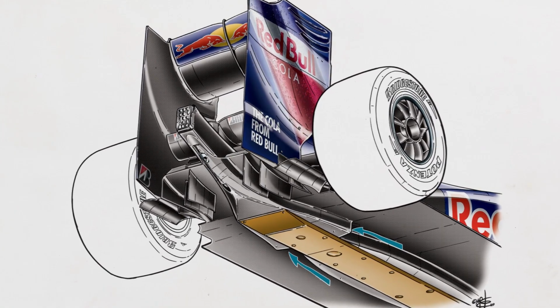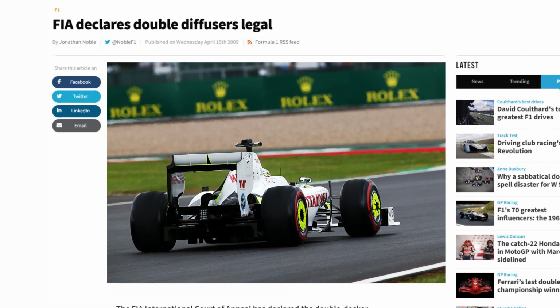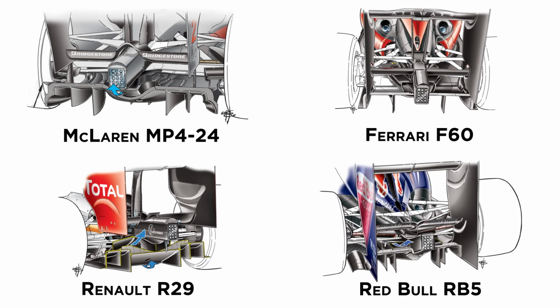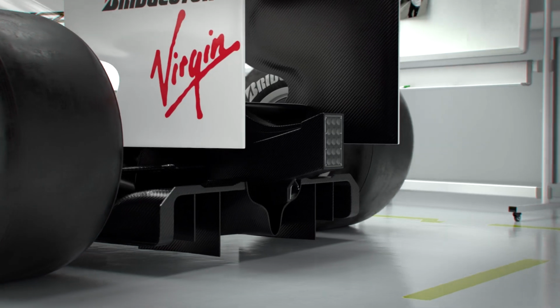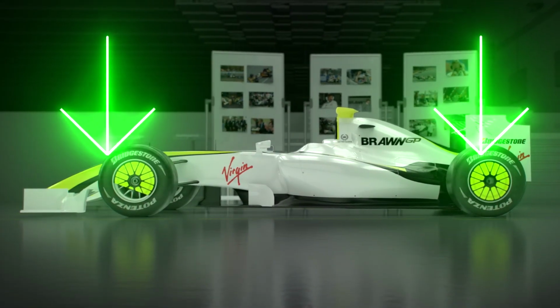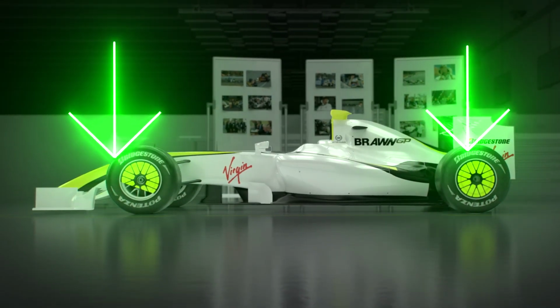And in this case, the politics failed as the teams were unable to lobby for the double diffuser's removal, which meant they had to fast-track designs from the drawing board and get them on the car as quickly as possible. The scale of that endeavour shouldn't be underestimated, given how having more downforce on the rear end would have to be matched at the front too, so that means that the teams have to keep the aero maps balanced.